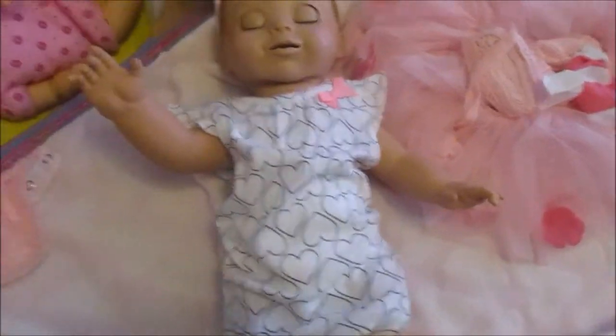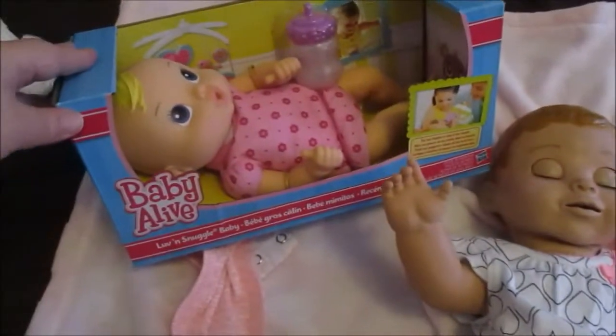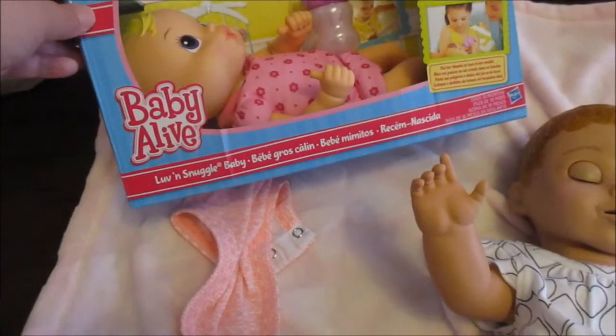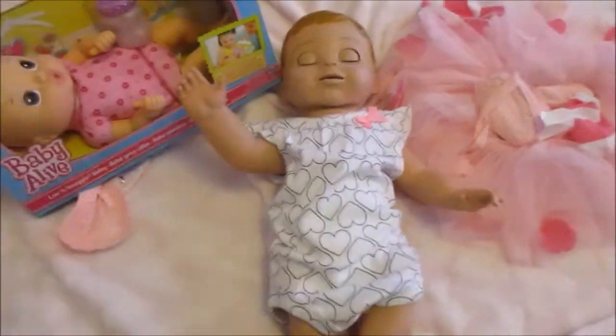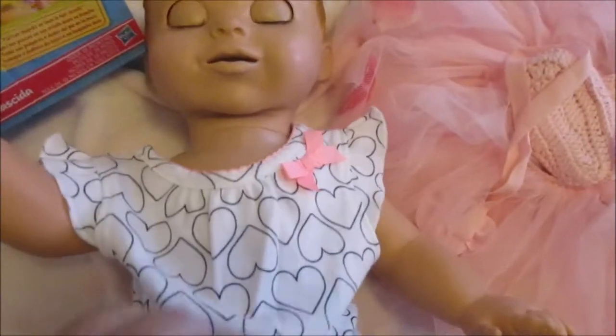And this is her sister. I don't have her name yet. Baby Alive doll. Blonde hair. Love and snuggle. Well, anyway, that's the end of this video. I just wanted to show you that I did change her into another onesie. Isn't it cute? It's got a little bow tie right there.